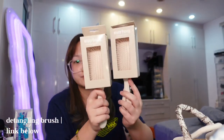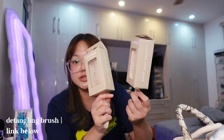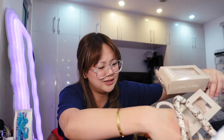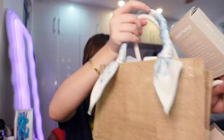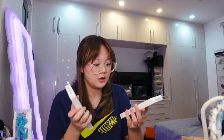Tapos, for the twins, I got them one of my favorite detangling brushes. These ones are affordable, tapos it's really nice pa. They're the easy peasy brushes. So, lalagyan ko din yung bag nila. Actually, hindi na siya kasha yata dito sa... Let me see. Okay, kasha pa, kasha pa. I bought the whole fam. Si yung fam nila, Tita Gia.